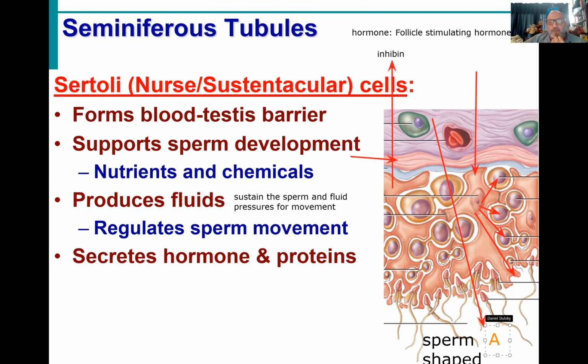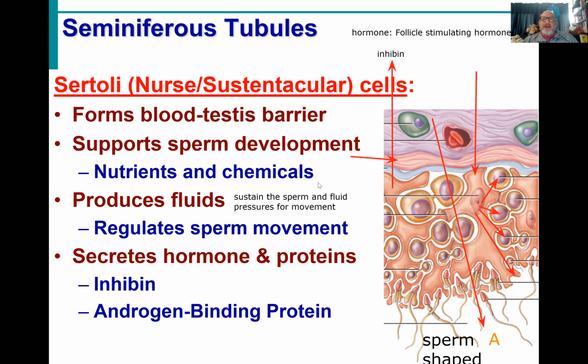No. So one of the other things that our nurse cells make is an androgen binding protein. This is a special protein that can bind the androgen. It actually binds several androgens and is water soluble so that these androgens can be transported to the epididymis to help in the maturation of the sperm.